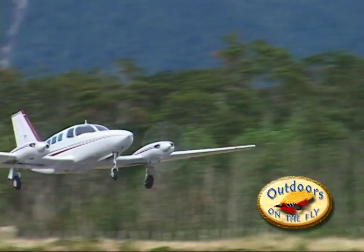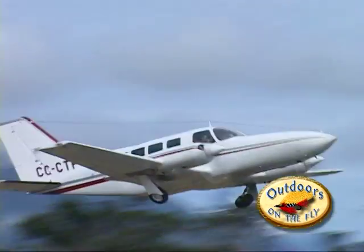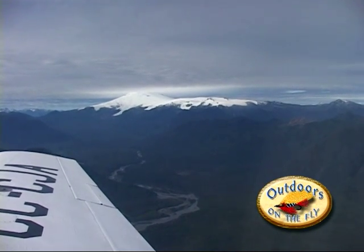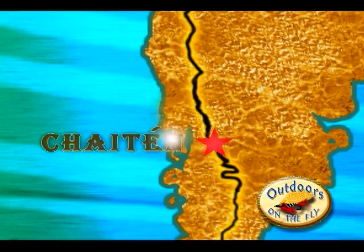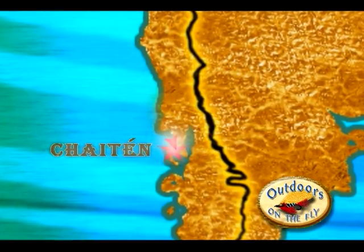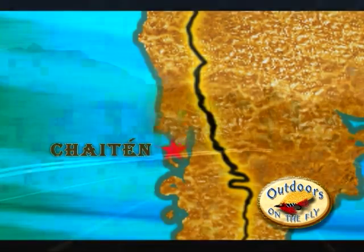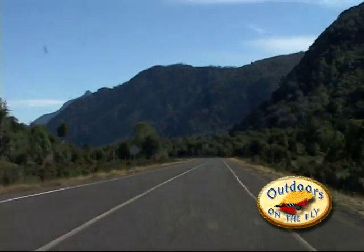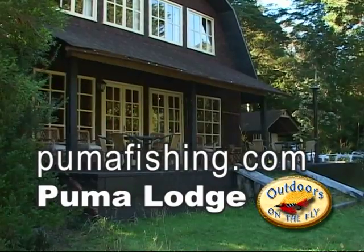To a much smaller 6-passenger twin-engine prop. We now flew even further south in the Patagonia region in extreme southern Chile, landing at the base of the Andes Mountains in a small village called Chaitan. We stowed our gear into a truck convoy that shuttled us 1 hour east into the mountains and to our final destination, the Puma Lodge.